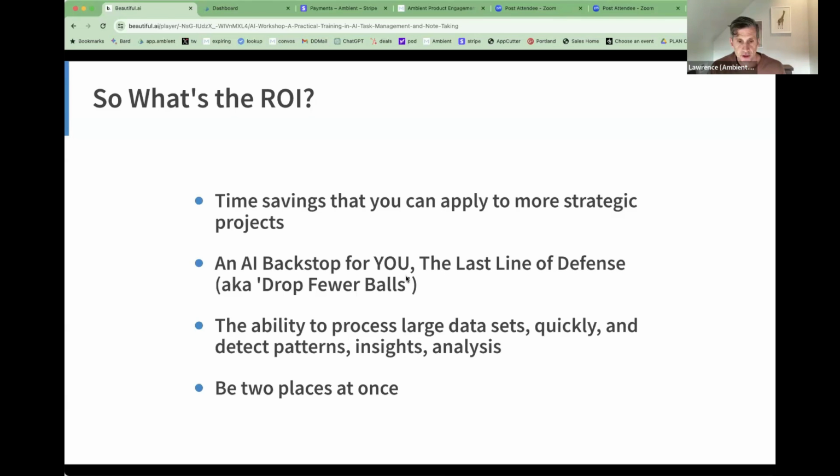The second major area of ROI that I see, and this is one that I live by, is like, I'm the co-founder of my company. And if I drop things, it's catastrophic. I consider myself the last line of defense on big things and little things facing the company, along with my co-founder, Taylor. And so what AI does for me at the end of the day, when I'm exhausted and 15 people have thrown me each 5 things that I need to do, I get a list. And I'll show you what this looks like, but this is my backstop.